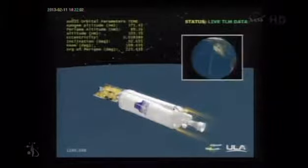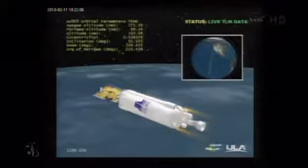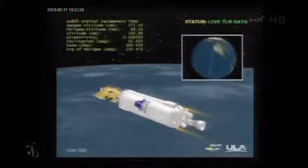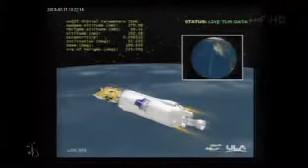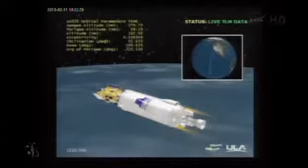Passing through 20 minutes into the mission, everything continues to look good. Seeing expected data dropouts due to the PTC roll. Vehicle systems look nice and stable. Pitch and yaw have nulled out. And we're continuing to see our 1 degree per second PTC roll.